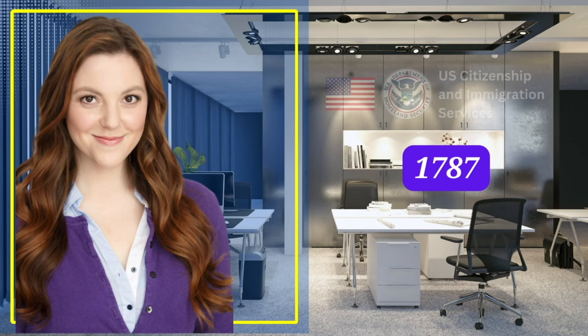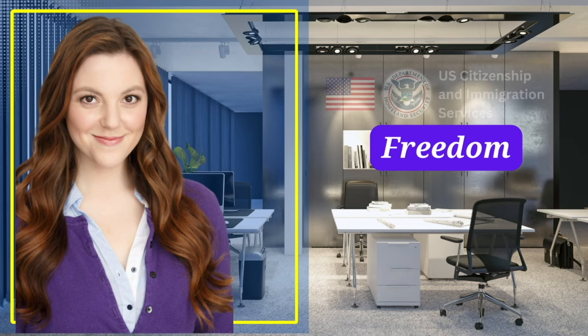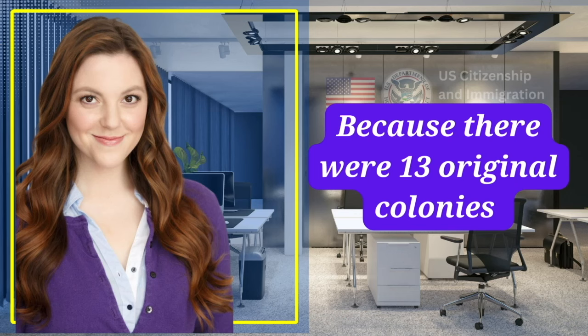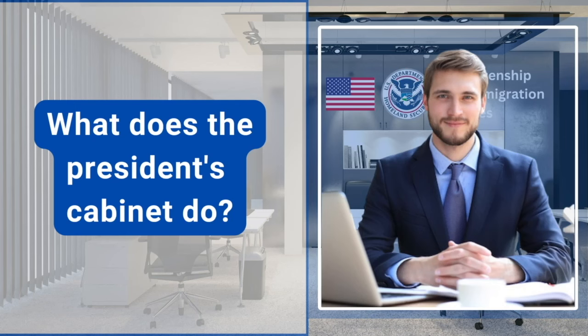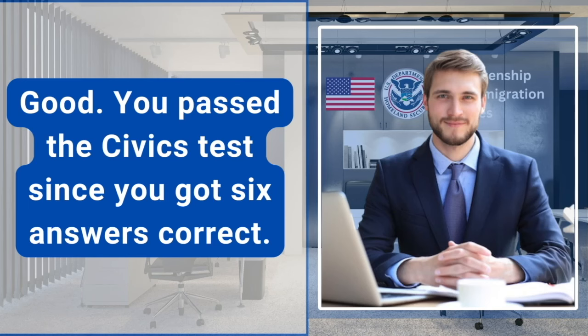1787. What is one reason colonists came to America? Freedom. Why does the flag have 13 stripes? Because there were 13 original colonies. What does the President's cabinet do? Advises the President. Good. You passed the civics test since you got 6 answers correct.